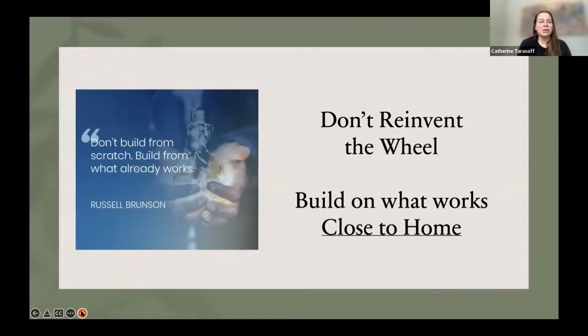It's really important that you don't try to reinvent the wheel. So you want to build from what we already know works, and you want to build on what you know works close to home. So look at what other producers are doing, look at the work that's already happening. Sometimes, like with Wayne's project, he's just tweaking something that he already knows works.